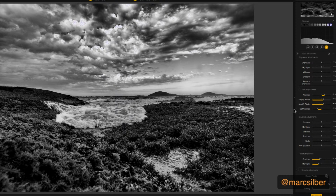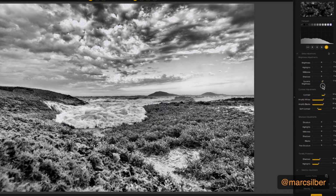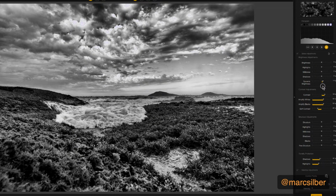Sometimes those show up, and it would be easier, obviously, to do that before we start adding the black and white. So the dynamic brightness is a pretty cool adjustment, because I can bring up the brightness in the image without sacrificing the darks and the lights. And I'm doing that just a tiny bit. I'm going to pull it down a little bit more. It's going to bring up those midtones. And there we go. I really don't actually want to use that. I'm going to get rid of it. A lot of this, guys, is just trial and error.